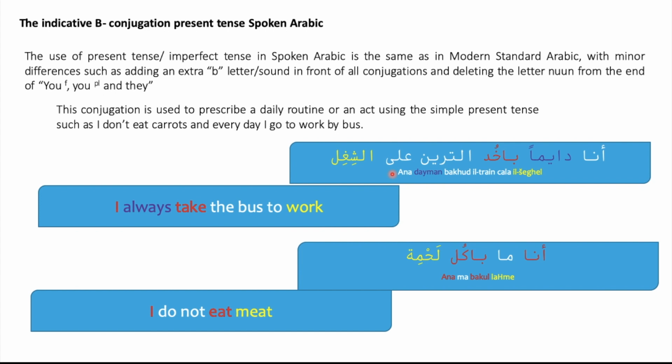So it's very useful, very functional to start with, and this is the indicative be conjugation present tense in spoken Arabic. It doesn't really differ in terms of conjugation from the present tense in modern standard Arabic, but we do have some slight changes. The first thing is the be is an extra. In modern standard Arabic, the be doesn't exist, whereas in spoken Arabic, they do add a be as an extra, just to help people pronounce, as the main reason for spoken Arabic is to ease some of the hard pronunciation of Arabic vocabulary.